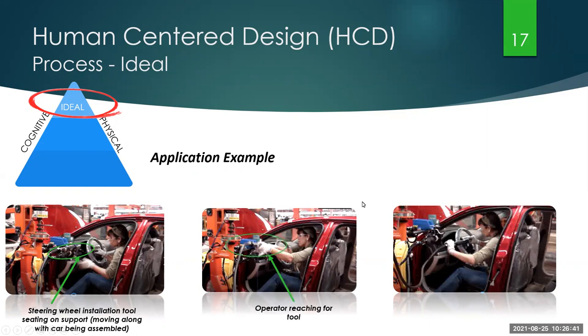And then on the next picture, the one in the middle, you can see how the operator is able to reach out for the tool that he uses to perform the operation, and then how he uses it, and then puts back the tool where it belongs, right? The steering wheel bolts are also in a container that's within the reach of his arm.